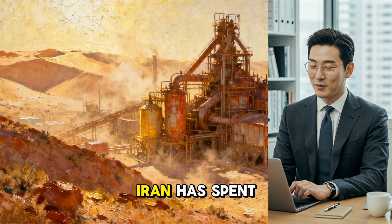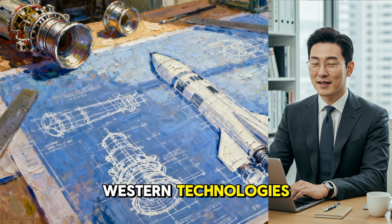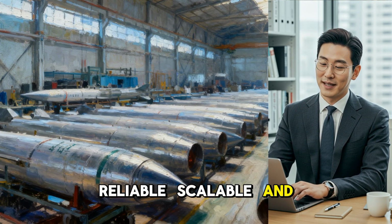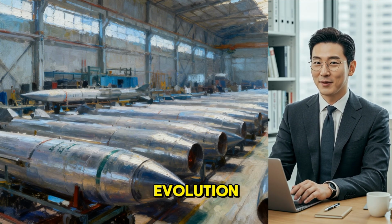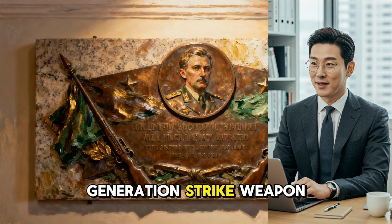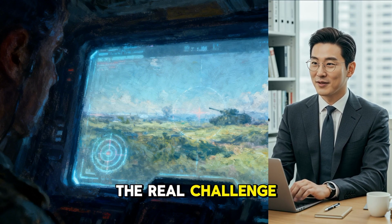to change. Iran has spent years developing its missile program under heavy sanctions and constant surveillance. Cut off from many advanced Western technologies, the country focused on one thing it could control: ballistic missiles. Reliable, scalable, and increasingly sophisticated. The Qassem missile is part of that evolution. Named after Qassem Soleimani, a key military figure, the system was designed as a next-generation strike weapon, not just to reach distant targets, but to survive modern interception systems, because that is the real challenge today.